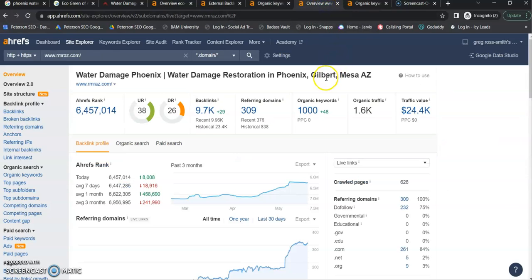Looking at your competitor, see they have a rating of 26 with over 9,000 backlinks and 300 domains. These are good quality because of these scores, but it's overkill on the backlinks because they only have 300 domains. Looking over here, 75% of their domains are do follows, so you need to beat 232 referring domains with quality backlinks.